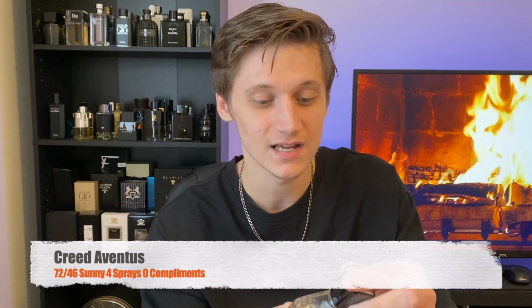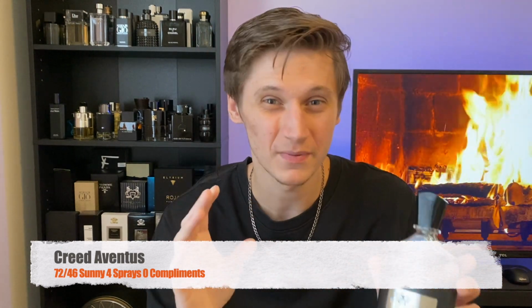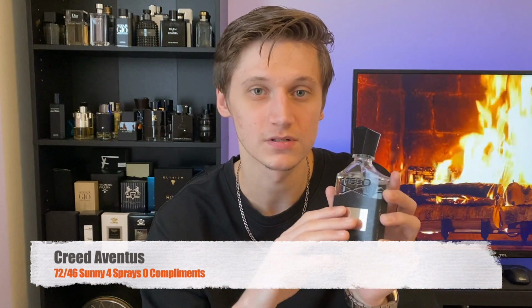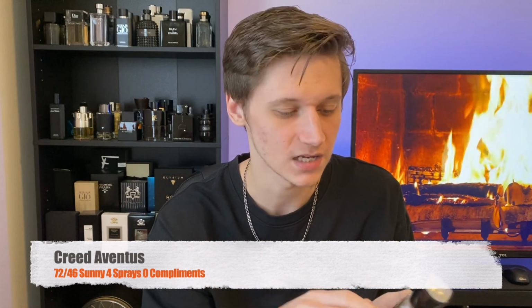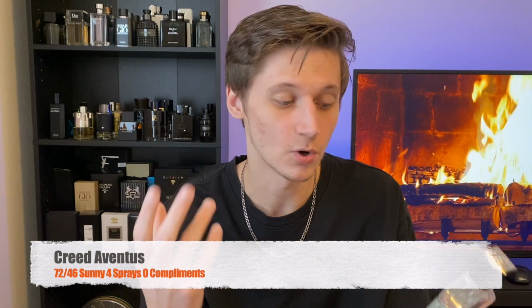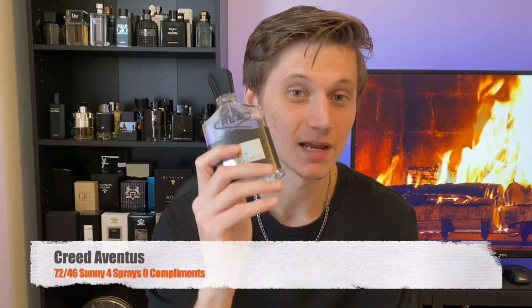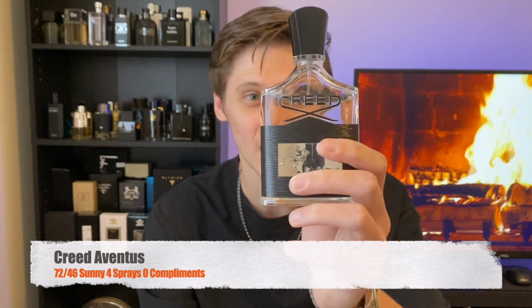This is a 19S31 batch, if you guys are curious, which is known to be the best batch of 2019, and this thing performs absolutely incredible. And I would say this is a balanced batch as far as the fruitiness, the citrusness, and the smokiness with the birch. This is a perfectly balanced batch in my opinion, and I still have a lot of this juice. I haven't worn it that much.